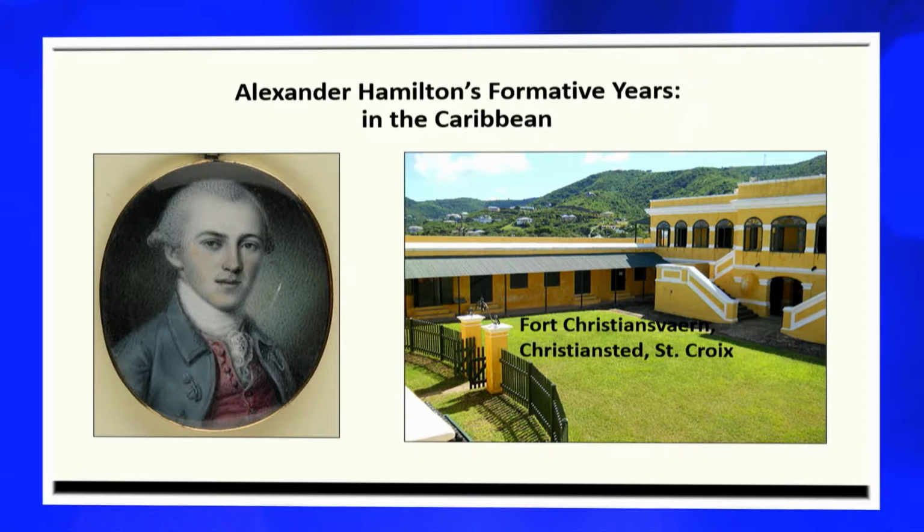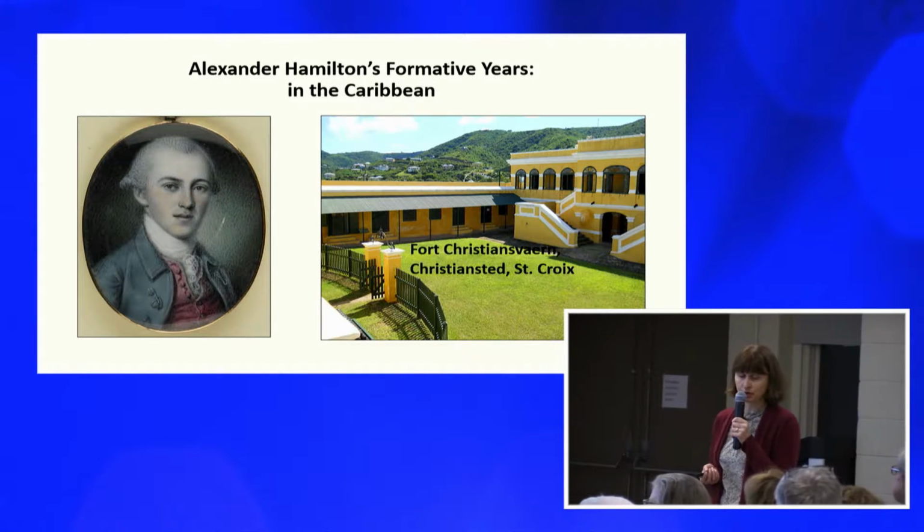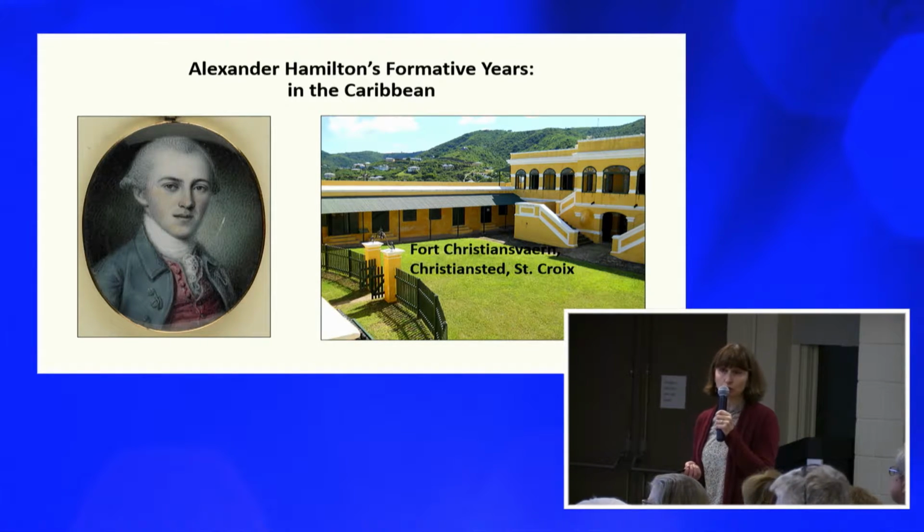The family moved eventually to St. Croix, today's U.S. Virgin Islands. And here you see a picture of Fort Christiansvaern. It's a fort from the time when Hamilton was there as a young teenager. St. Croix is the place where Hamilton started working for a merchant company, Beekman and Kruger, a company from New York.